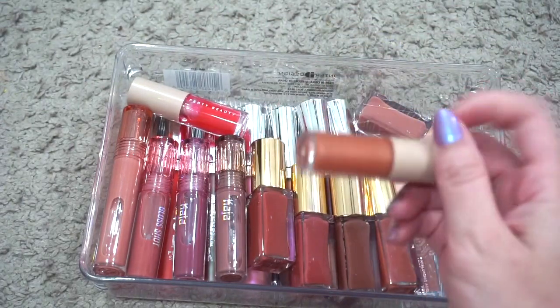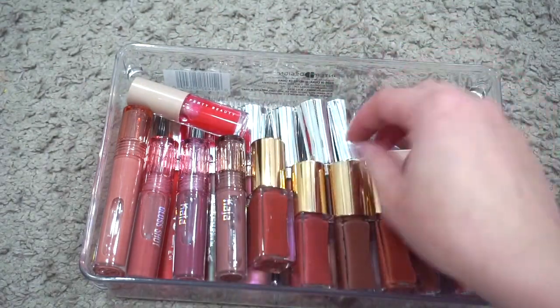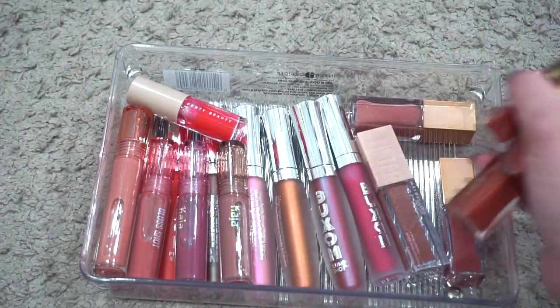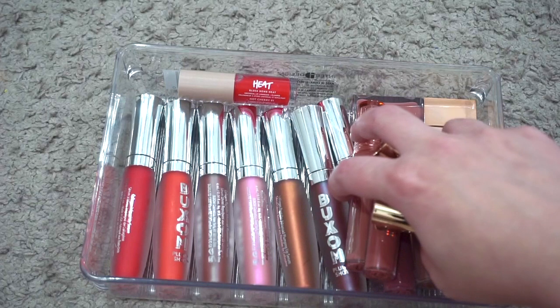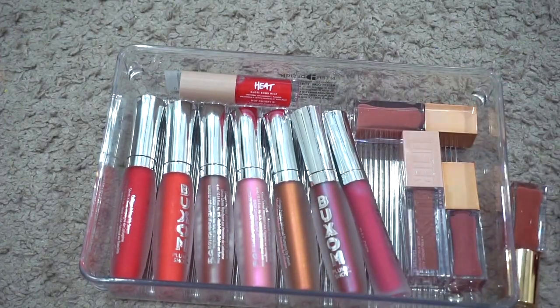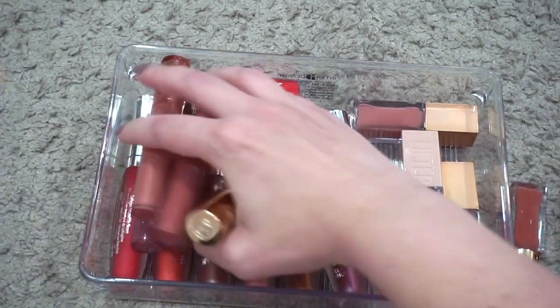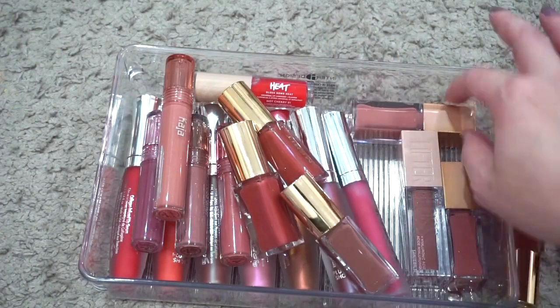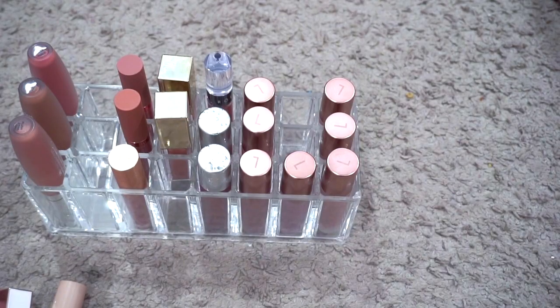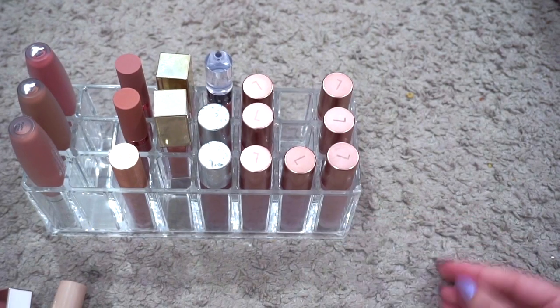Fenty Beauty, Fenty Glow, yes. The Merit lip oils, I'm going to say no. All of these Buxom ones here on the bottom, I'm going to say no to these. No to Fenty Heat, no to the Sigma lip creams, no to the Kajas. Don't worry, there's plenty of other lip glosses that are a definite yes.